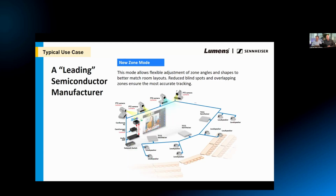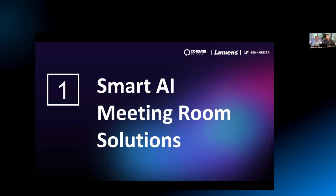Go on to the next slide. So you'll see that, as I said, similar to what we've got set up here. You'll see 3 TCC2 microphones there, loudspeakers set up, and also 4 PTZ cameras. These work with the new zone mode that we're going to talk about that makes it very flexible and easy to match the room layouts and even change the room layouts. This also pipes into the CamConnect Pro, into the audio DSP and a conference PC they have there.